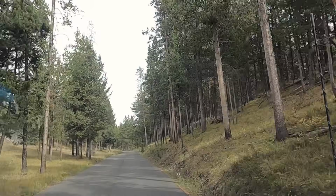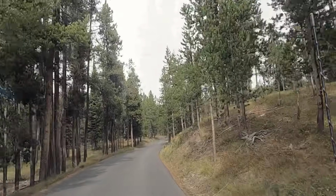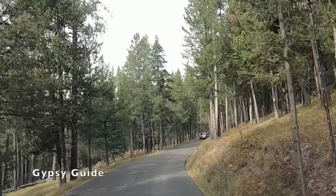Back on land, we drove 5 miles up a narrow winding road to the top of Signal Mountain. All right, good choice. It looks like you're going to take in the great view from the top of Signal Mountain.